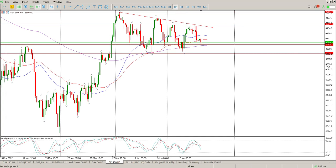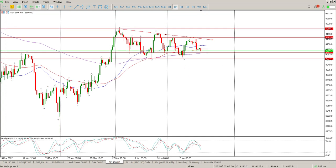If we look at the 3 hour, you can see yesterday we did get up to the trend line, bounced around doing absolutely nothing for most of the session, and then sold off going into the close. So this is pretty much going nowhere. We do have a bullish crossover of all the moving averages, so that may still be something that's brewing, indicating a potential break to the upside, but for me this is still a 50-50 call.